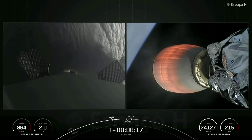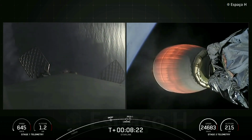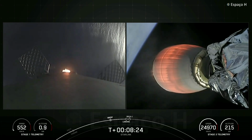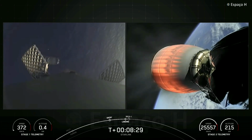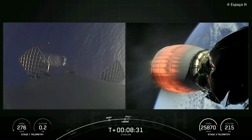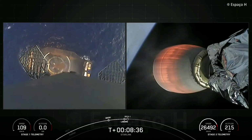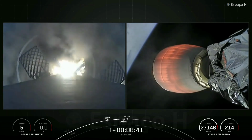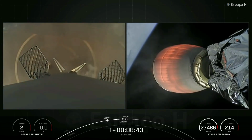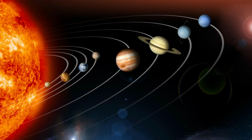Terminal guidance. Stage 1 landing burn. Started a single Merlin engine on the first stage. We'll expect to see the landing legs deploy shortly. Stage 2 FTS is safed. Stage 1 landing leg deploy. Stage 1 landing confirmed. Successful landing of Falcon 9's first stage.